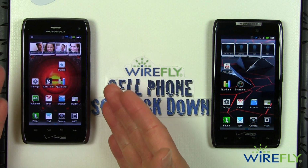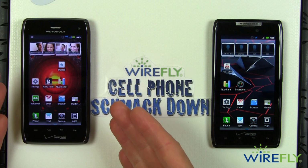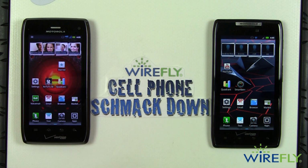But that's not to say that the Droid 4 is a loser in this case, because if you need a keyboard, this is the best keyboard phone available out there, the Droid 4. Wonderful keyboard, beautiful display, fantastic 4G LTE performance on Verizon's network.